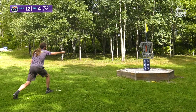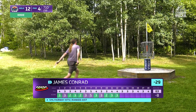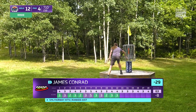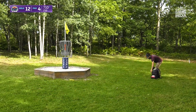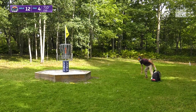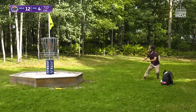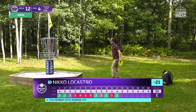James to keep this hot round going. No problem. Moving to 8 down through 12. What a heater he's got going. He just seems like he's completely under control. The disc is coming out of his hand exactly how he wants it to. There's not a lot of misfires coming out of his hand. And as long as the putter's still hot, he could break double digits no problem. Yeah, such a dangerous player when his game is on like it is.